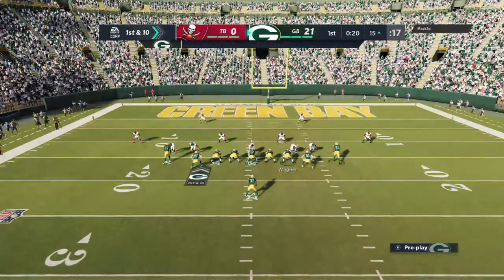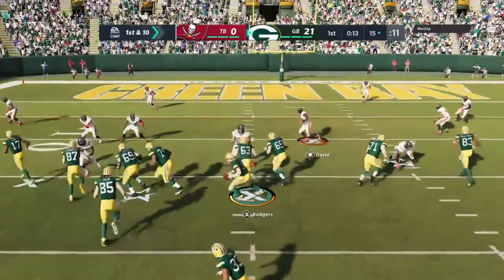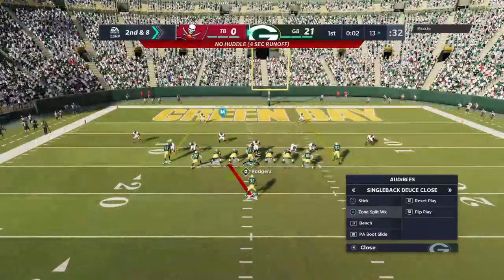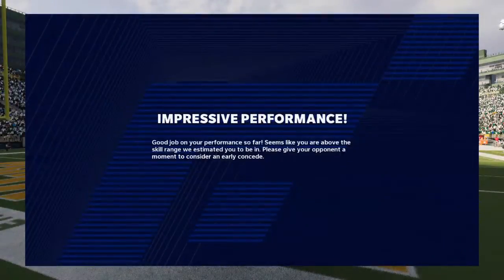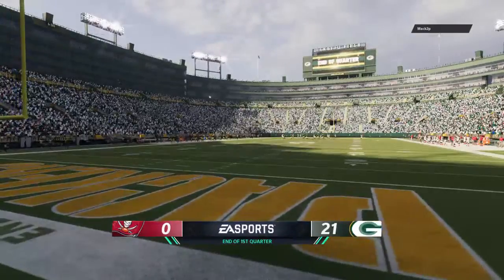1st and 10 at the 15-yard line. Now a first down carry by Jones. And they get to him quickly here as he stopped right around the 13. It was Jason Pierre-Paul who was able to get him down.